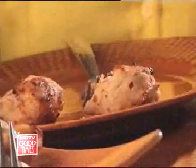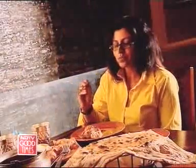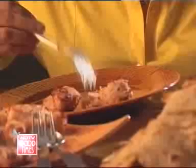So I've ordered some kebab and chicken korma. Ooh! Whoa, it's got a kick to it. This is pretty spicy, but I like it. I love it. I've never tasted a korma like this before.